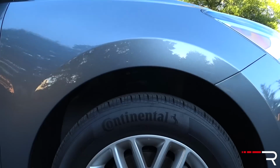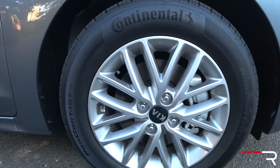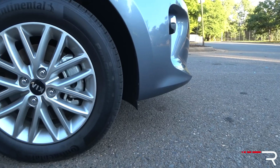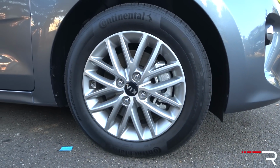Now, these 15-inch wheels are standard on the EX model. They're very humble looking, in my opinion. They're riding on 185 series tires. If you guys remember, the old model offered 17-inch wheels on 205 series rubber. So this car definitely looks like it took a step back in terms of premium design. But hey, Kia said that buyers in this segment don't necessarily care for the top of the line features and big wheels and tires, so they wanted to keep it a very honest car.